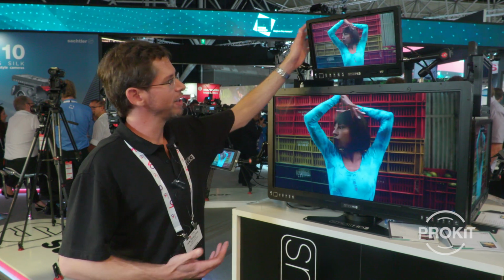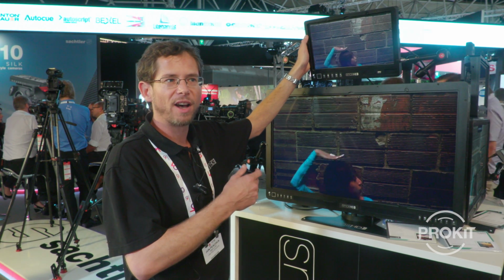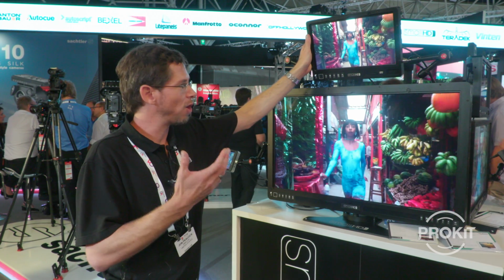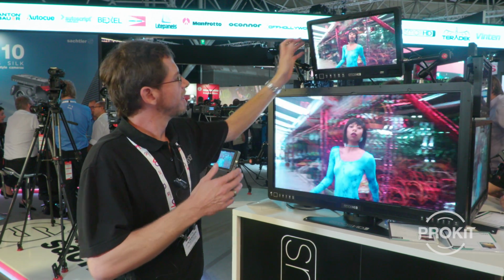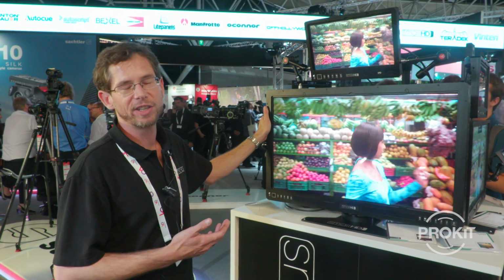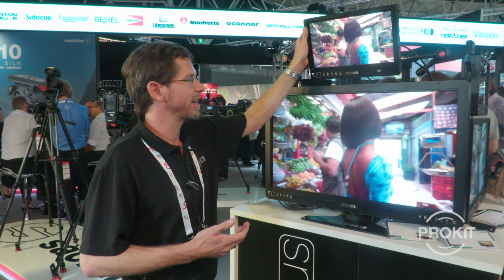So in addition to the 1303 here, we also have a 2403, which is going to be very similar in terms of brightness. They're all full HD, but the main selling point of these, in addition to the HDR, is simply how tough, how robust they are.